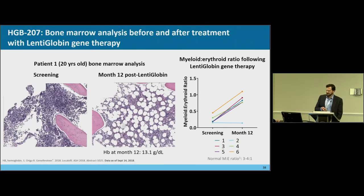And this is really exciting. So this is the bone marrow histology from the first patient treated. And here we see a really unhappy looking bone marrow at screening. And then 12 months after gene therapy, a really dramatic normalization of the bone marrow histology. And on the far right, you see actually the myeloid erythroid ratio is normalized in these patients.